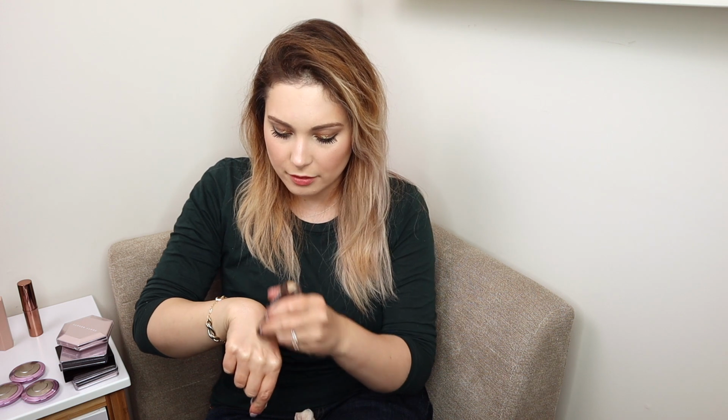Let's try and test it out against the Burt's Bees. Maybe we can let go of something. Yeah, they're not totally similar. I don't know. I am going to keep the Burt's Bees for now because I'm just not sure.